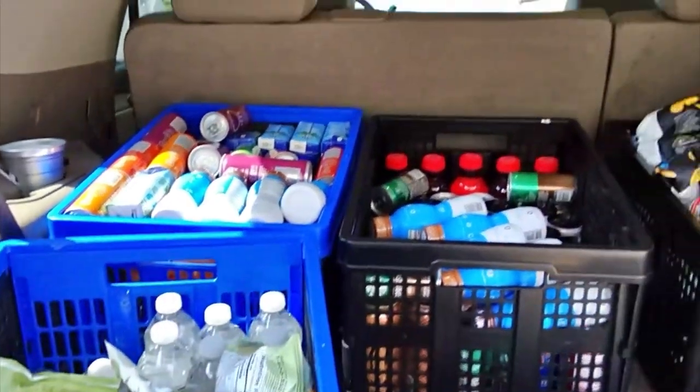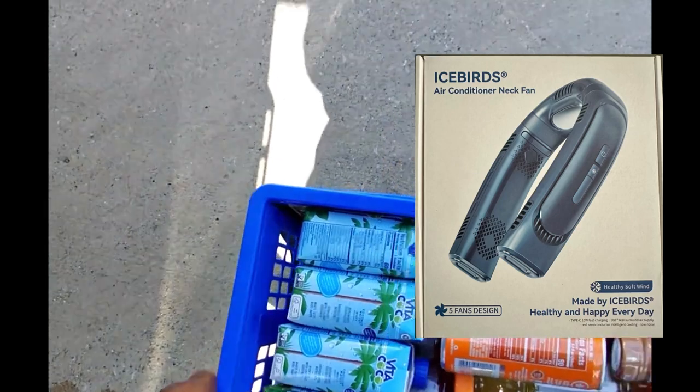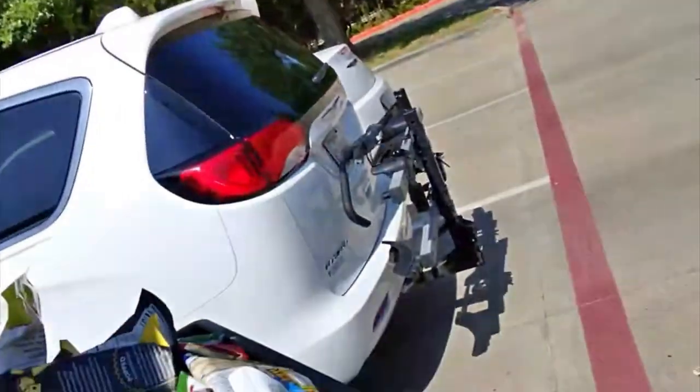I am here at our busiest location and I am restocking three machines today. It is hot in Texas, so you do see me grab my neck fan, which I got from Amazon. I am loading four crates onto the cart, and I normally put them in the order of the machines I am going to.